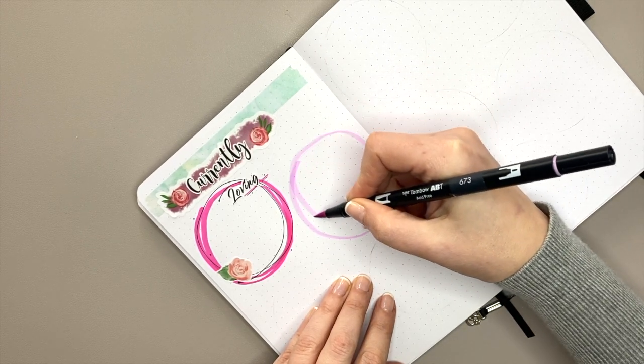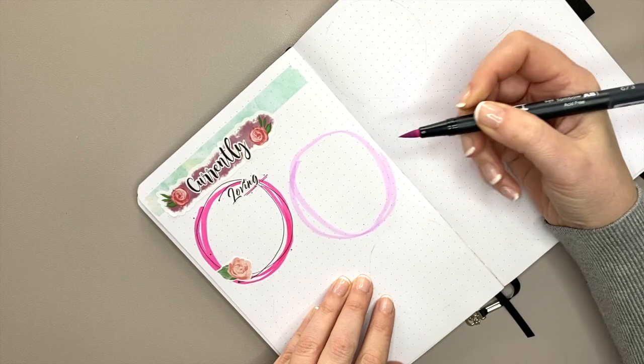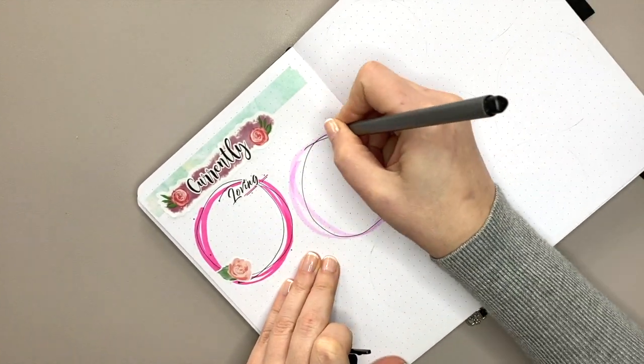Since I have quite a few of these to do, I'm going to go ahead and speed you up so that we can get to the next page layout.